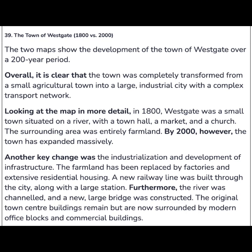39. The town of Westgate, 1800 versus 2000. The two maps show the development of the town of Westgate over a 200-year period. Overall, it is clear that the town was completely transformed from a small agricultural town into a large, industrial city with a complex transport network.